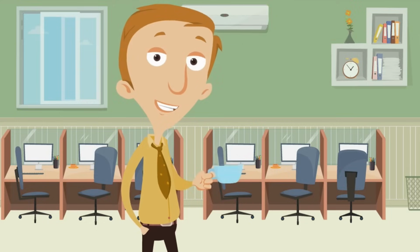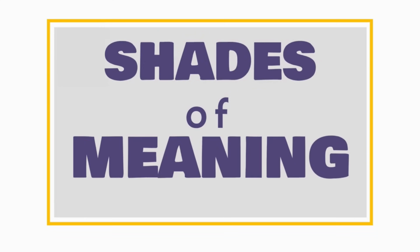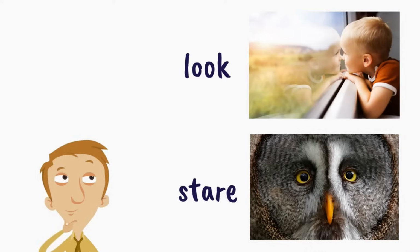Here's another example. Look and stare. They are similar, both involve using your eyes to see things. But staring is a lot more specific than looking. In fact, it is a way of looking, isn't it? To stare, like this owl is staring at us, is to look with a lot of focus, usually for a long time. But the word look can be used anytime you use your eyes to see things. Shades of meaning. Look and stare aren't exactly the same, and thanks to shades of meaning, you know how they are different.